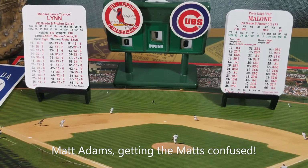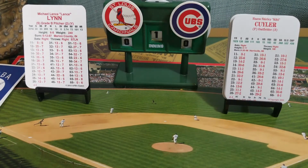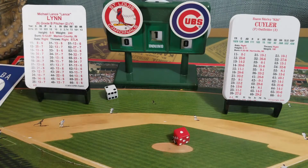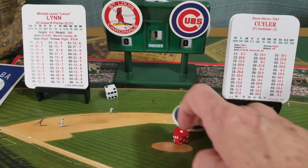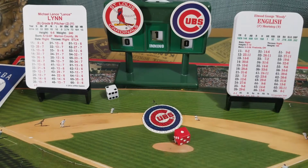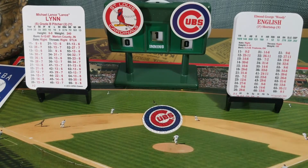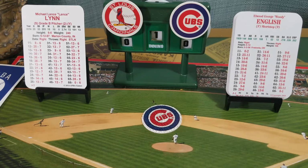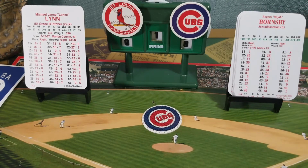Lance Lynn comes to the mound, takes his warm-up tosses for St. Louis. And he will first face Kiki Cuyler of the Chicago Cubs. There's the pitch to Cuyler. That's a second column roll. 1-2 is going to be a double for Kiki Cuyler. Cuyler's a good hitter. He's a lifetime .321 batting average in the Hall of Fame. Here's Woody English. Here's the pitch. 21 is a fly out to center field. Cuyler will remain at second base.